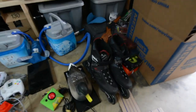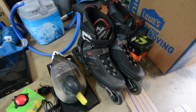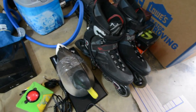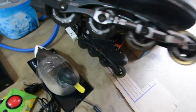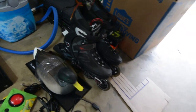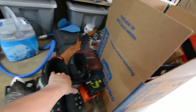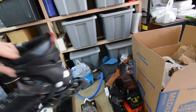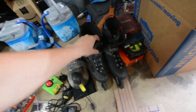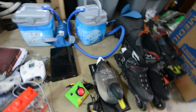All right, so at the first Goodwill I went to, the one right next to my post office, I got these K2 roller blades. They look pretty nice. I looked them up. I don't remember what they were going for. Like 50 to 70, I think. And I paid $17. A little pricey, but I think I should make some good profit on them.